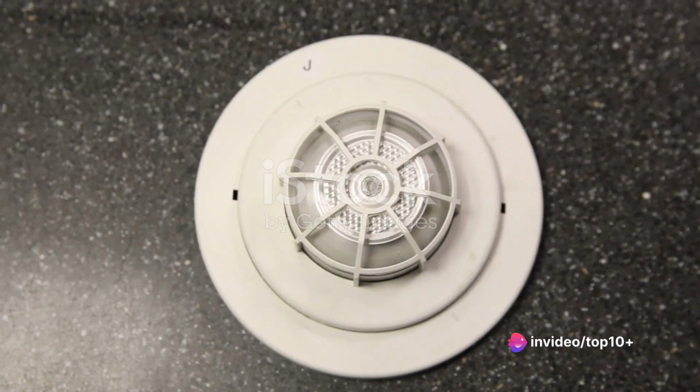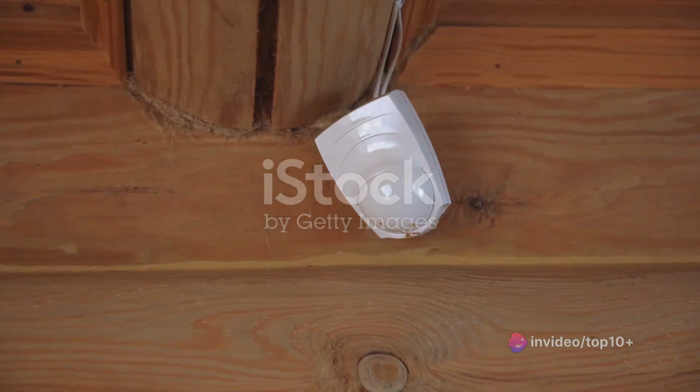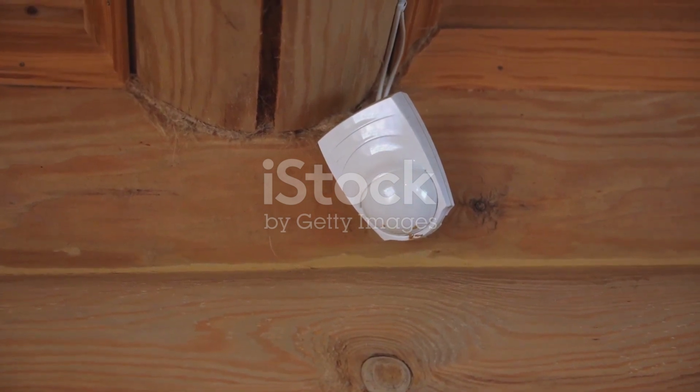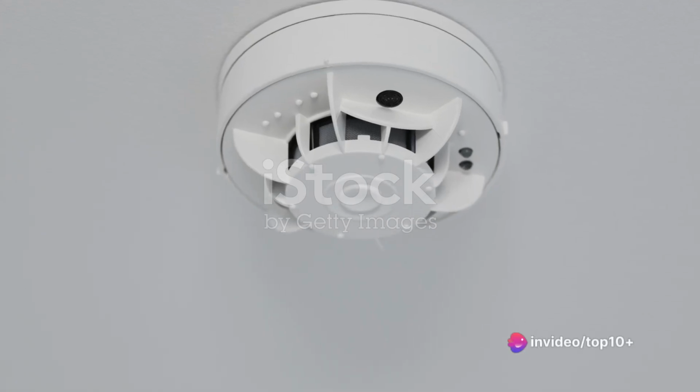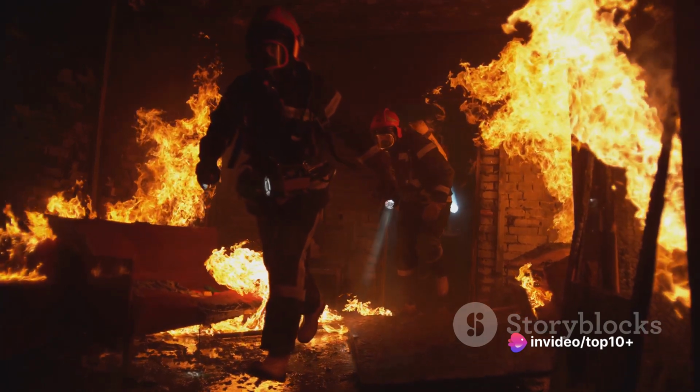On the other hand, heat detectors sense a rapid increase in temperature, or a temperature exceeding a predefined threshold. They're often used in environments where smoke detectors may cause false alarms, proving their value in a wide range of applications. The importance of these fire sensors cannot be overstated.